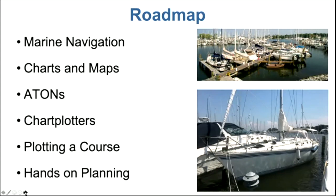And I will say on the bottom right-hand side there, that photo is of a sailing vessel Transcend, which is one of our primary training vessels. It's my personal vessel, but it's located there on Back Creek in Annapolis. And it's so much fun to see our Sea Scouts getting training on that particular vessel.